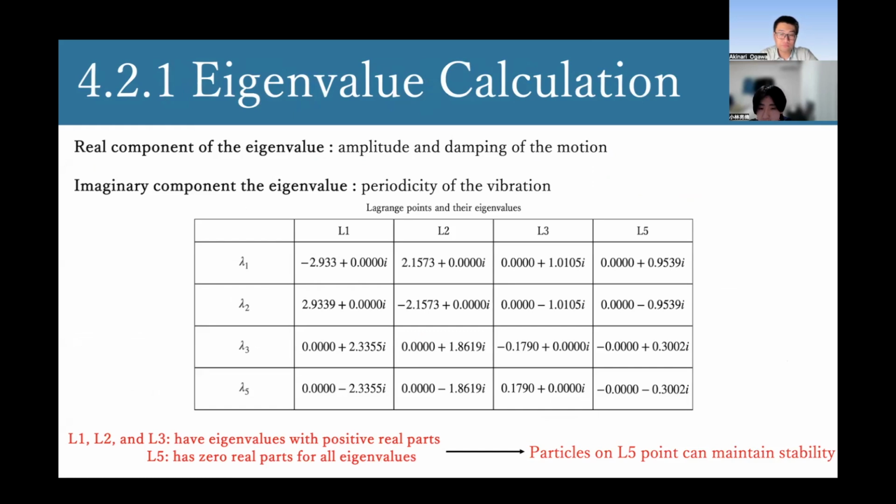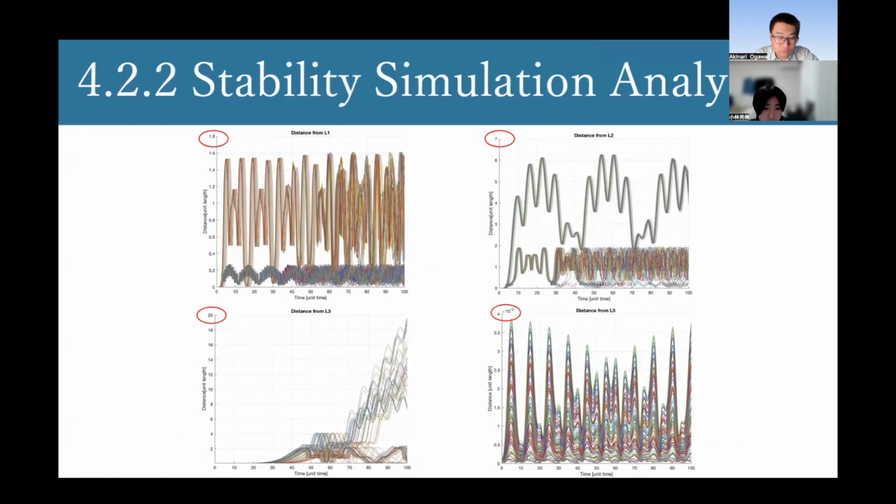Since L1, L2, and L3 have positive real parts, their orbits diverge. However, for L5, all real parts are zero, so the orbit does not diverge and it can maintain stability. Additionally, the simulation results of a particle around each Lagrange point are shown in the image. As can be seen from the maximum value of the vertical axis, the order of magnitude of the displacement at L5 is 1,000 times smaller, confirming that it is indeed more resistant to perturbation.